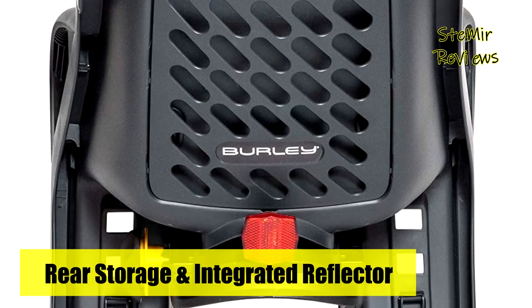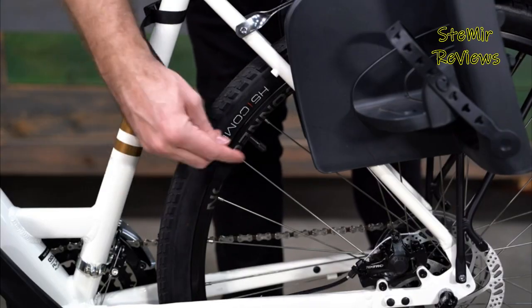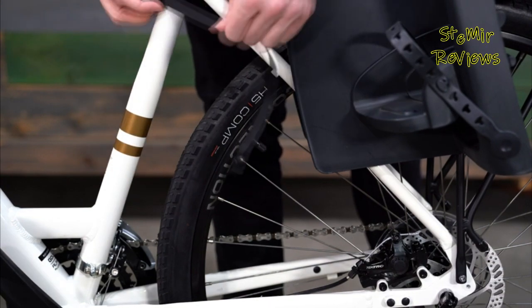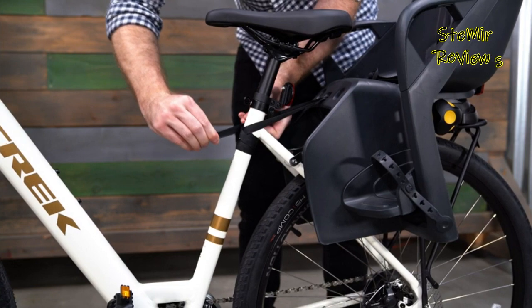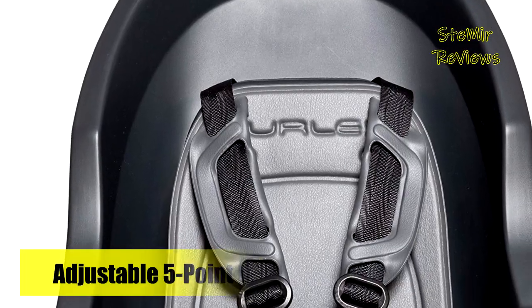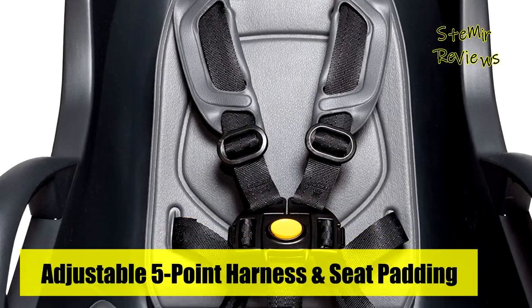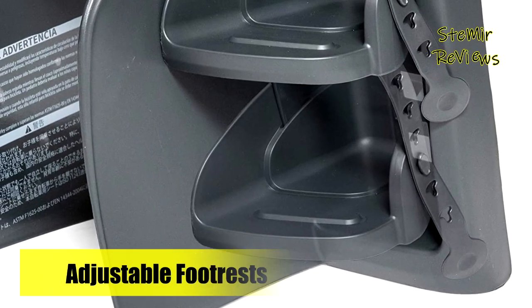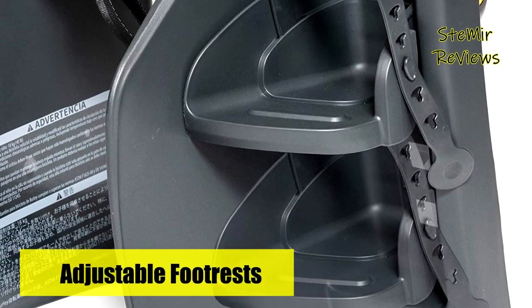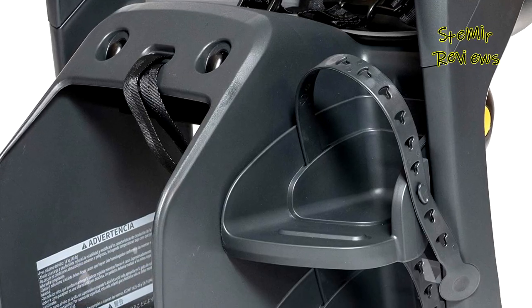Additionally, the extended rails provide extra clearance for bikes with smaller frames or larger tires. Enjoy the convenience of the rear storage compartment for smaller items and the integrated rear reflector for enhanced visibility. Installing and disconnecting the Dash FM is a breeze with the frame mounting block, allowing you to quickly snap the mounting rails into place, fasten the safety strap, and embark on your biking adventures.